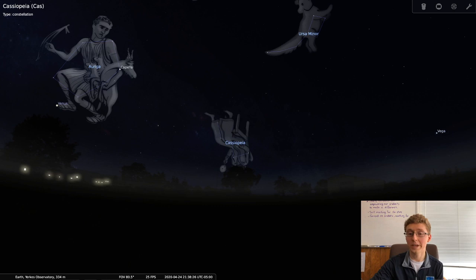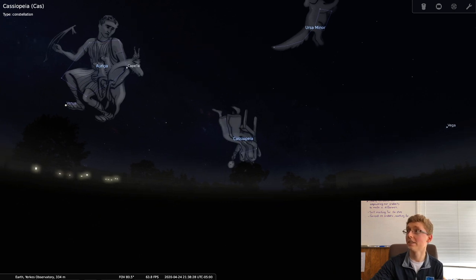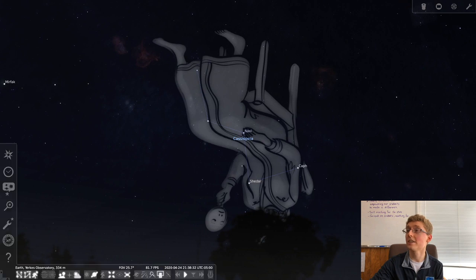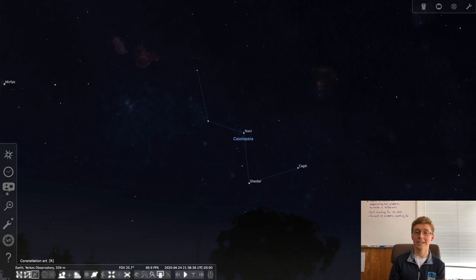And there we have Cassiopeia. So we're going to zoom in on Cassiopeia, and I'm going to take the picture away, because we just want to look at the lines at the moment. And Cassiopeia is another very useful constellation, because just like the Big Dipper, it is always in our night sky.